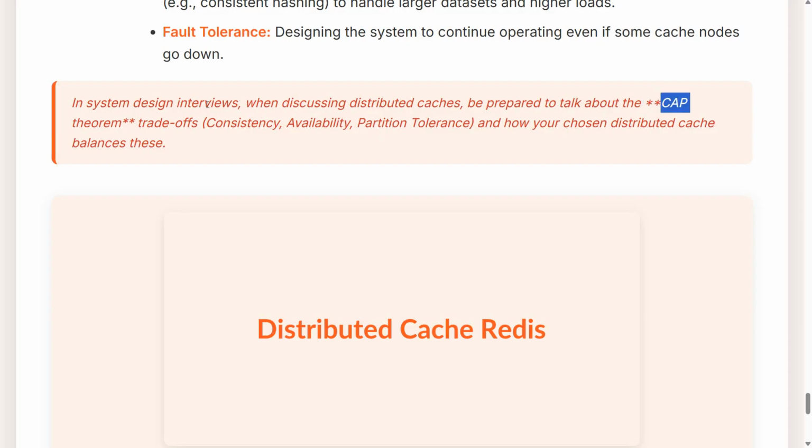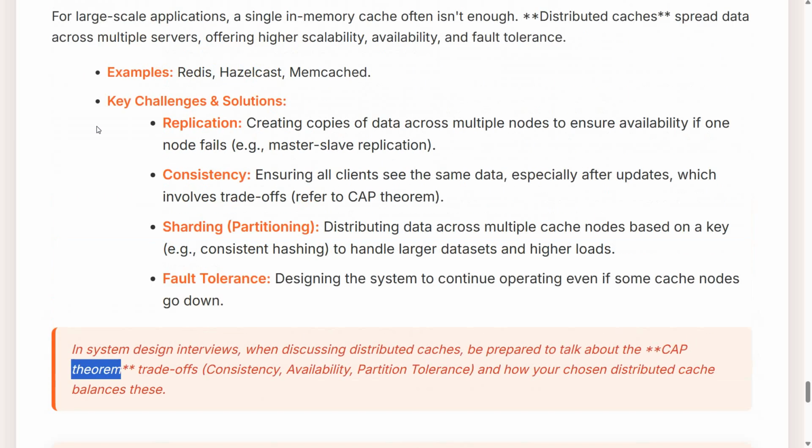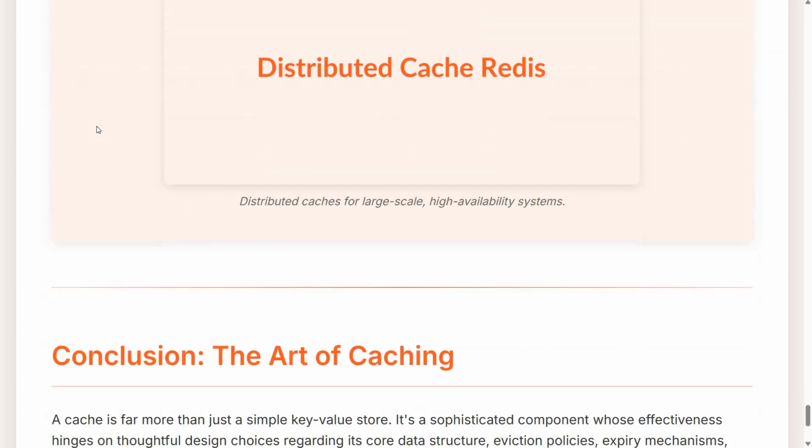The CAP theorem. Consistency, availability, partition tolerance. That's the one. And it's not just a theoretical concept you learn in school. It's a harsh reality check in distributed system design. It basically forces engineers to make a fundamental, often painful choice. You typically can't have perfect consistency and perfect availability and perfect partition tolerance, which you must have in a distributed system, all at the same time. So you have to choose which two you prioritize.